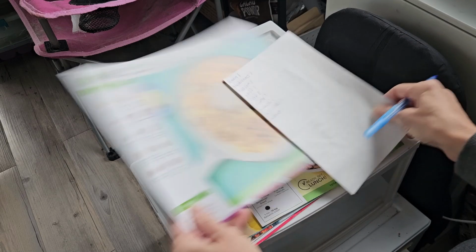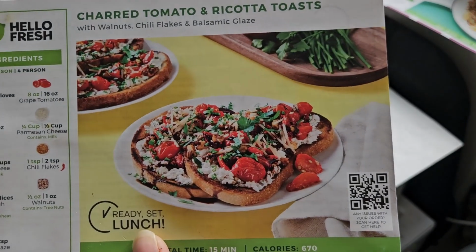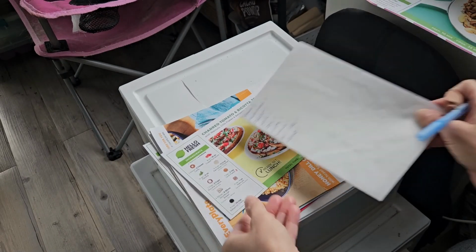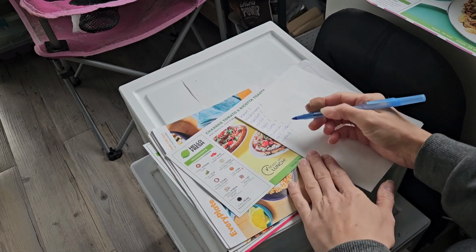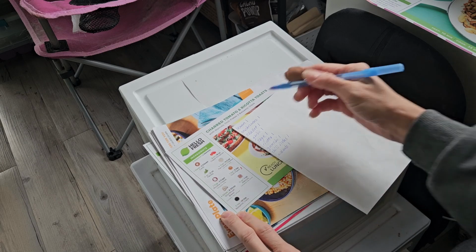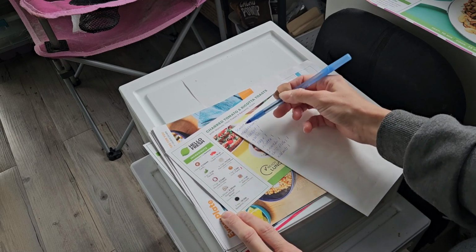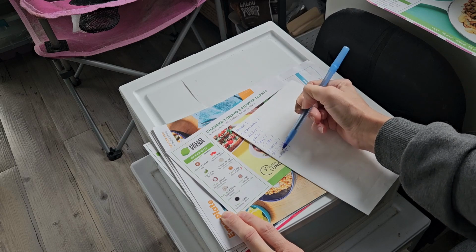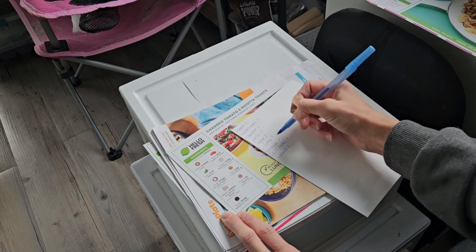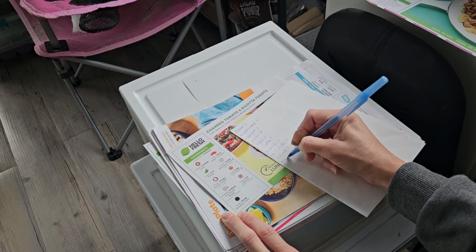Then we move to the next recipe, which is charred tomato and ricotta toasts. We're going to write down all of the ingredients for that. Now, one thing I want to mention is that once I come across another one of these ingredients, I put a number 2 next to it. So because we already have garlic down, I'm going to put a 2 there. Then I continue the list down here.